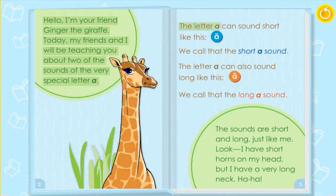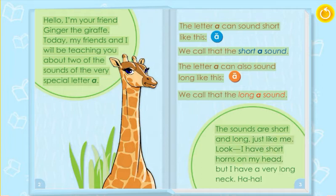The letter A can sound short like this. Ah. We call that the short A sound. The letter A can also sound long like this. A. We call that the long A sound. The sounds are short and long, just like me. Look, I have short horns on my head, but I have a very long neck.